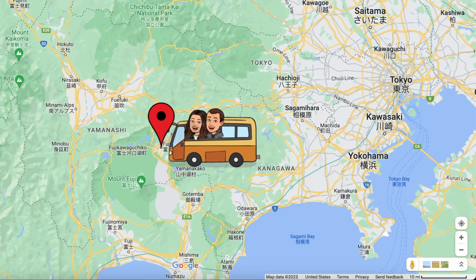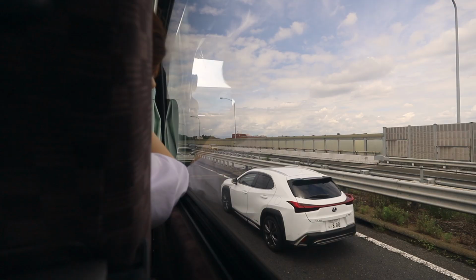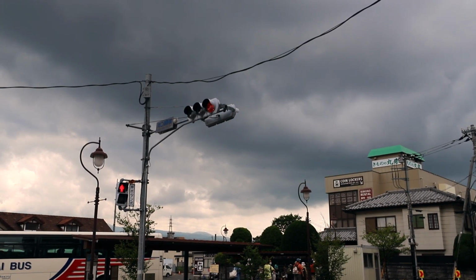Today we took a short little trip out of Tokyo to see one of Japan's most iconic landmarks. After taking what was supposed to be a 2-hour bus ride here, it actually ended up being 3 hours with traffic, we made it to Fujiyoshida, which is said to have some of the best views of Mount Fuji. Unfortunately, there's a bit of a storm rolling in, so we're keeping our fingers crossed.